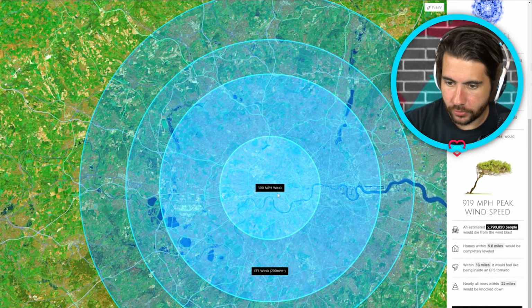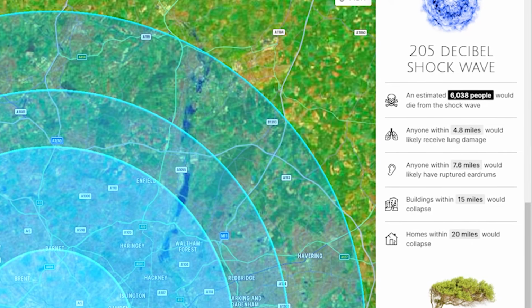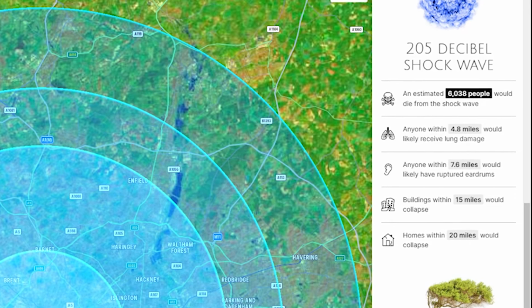Okay, things are getting a little bit intense because that said this was 198 megatons of TNT, and oh my goodness. So, wow. Homes within 20 miles would collapse and everyone within 5 miles would get lung damage. This hasn't even hit the Earth yet. When I get one of these strong enough to make it through Earth's barrier, maybe like a 300-footer, I think the entire country of England is gonna lose, and they're not unused to that.